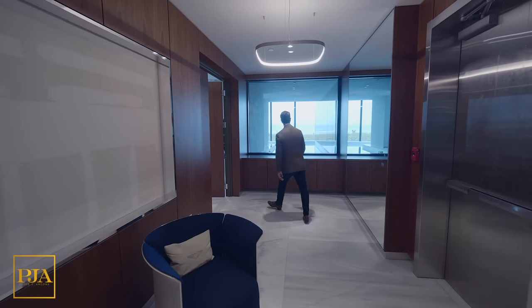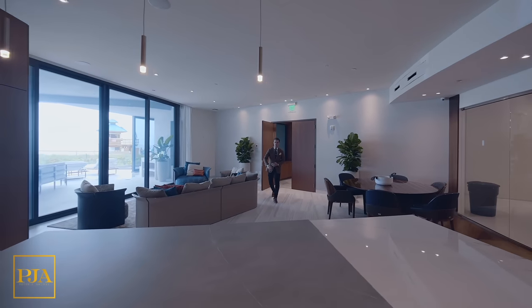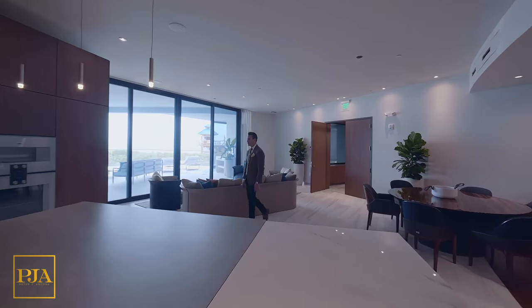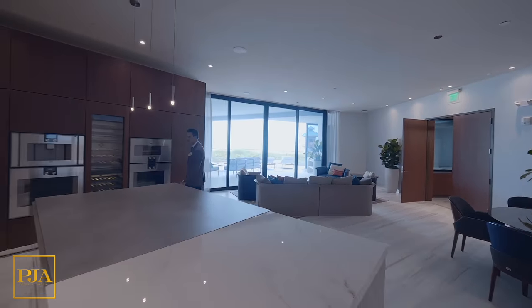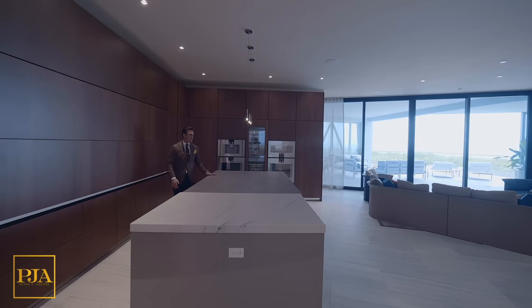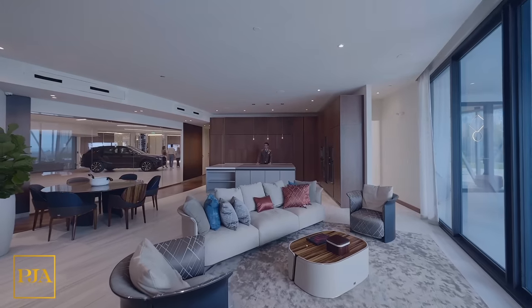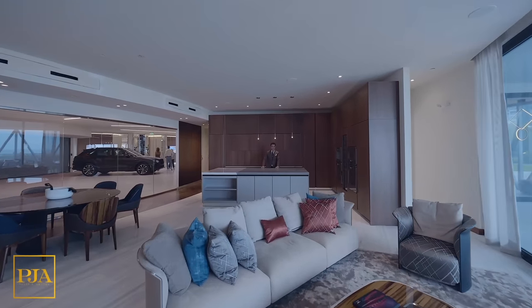You could either enter this unit through the garage or a private elevator that will lead you to a foyer with an 8-foot double door grand entrance and a window that faces your outdoor pool. And the moment we're in, we see a spacious open concept interior with 10-foot ceilings that leads us to the customized kitchen that has features we've never seen anywhere else.